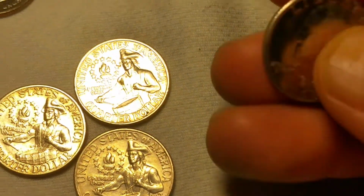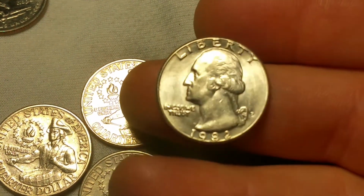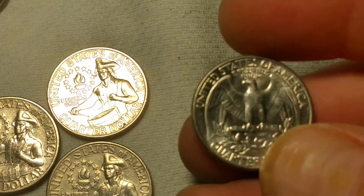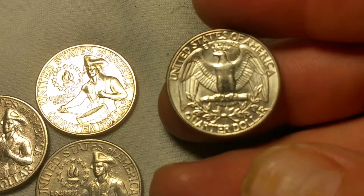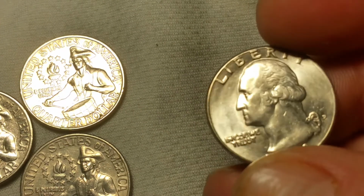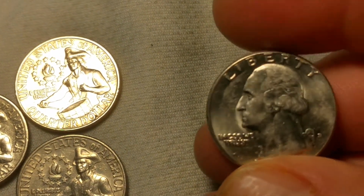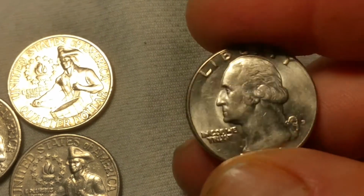And then I think the best thing that I found today was I came across this beautiful 1982 Denver Washington quarter. The back is absolutely flawless, but the front's got a little bit of wear, not much. One little nick there on the neck. I may even send this one for grading.